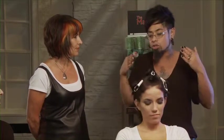It holds 110 degrees for about 10 minutes at a time. Wow. And it gives you so much volume and movement. It's almost like it's idiot proof. It's such a joy to work with because you get that curling iron kind of finish to the hair.